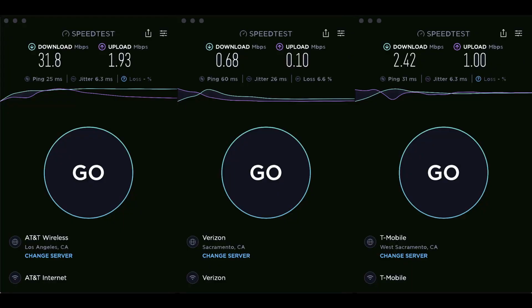All right, it's time for the Lake Minden Cellular Service Report. Well, we're doing a new format once again. 31 down for AT&T. Looks like they're our winner. 0.68 for Verizon. Not doing too good at all. And 2.42 for T-Mobile. Really not doing much better. So definitely want to go with AT&T here at Lake Minden.